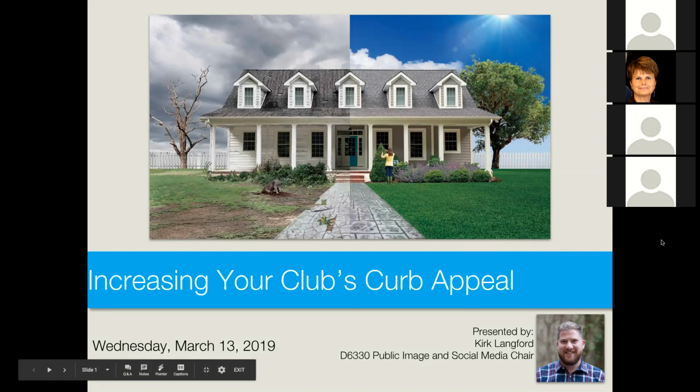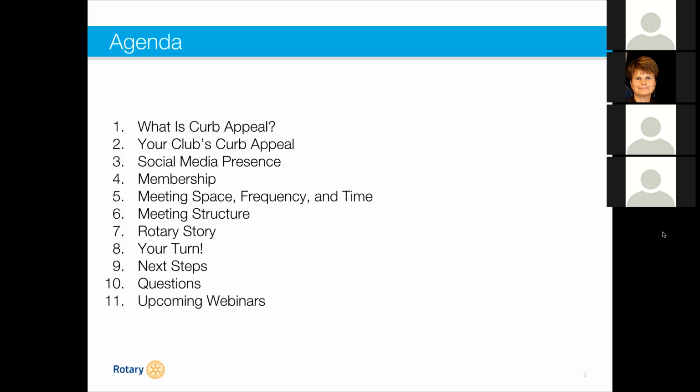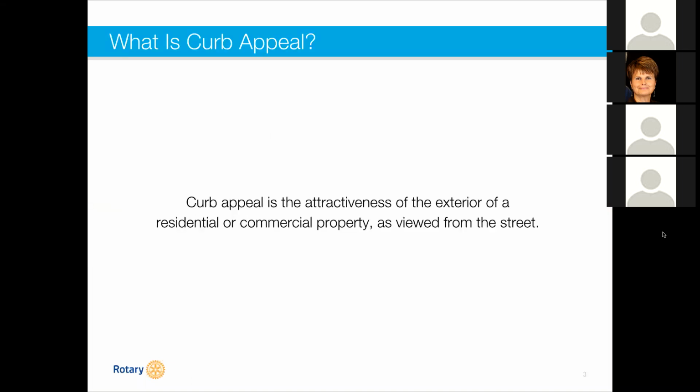So let's move ahead talking about increasing your club's curb appeal, the theme of tonight's webinar. You can see that I put a picture of the house there. And most of you, I think the idea of curb appeal is pretty straightforward. But for those that it might be a little bit of a more obscure term, curb appeal refers to the attractiveness of the exterior of a residential or commercial property as viewed from the street.